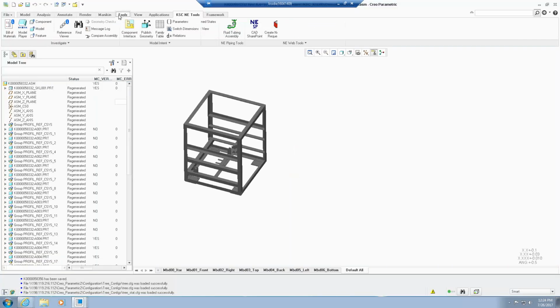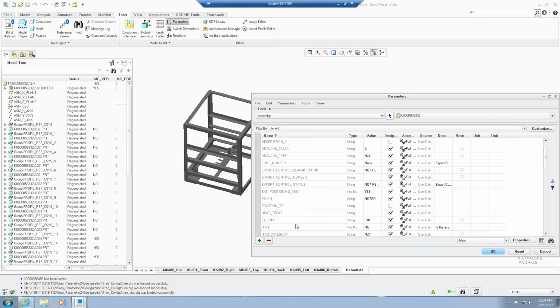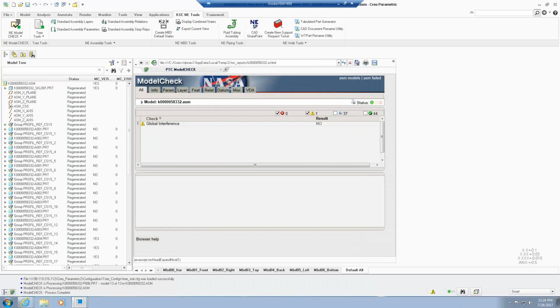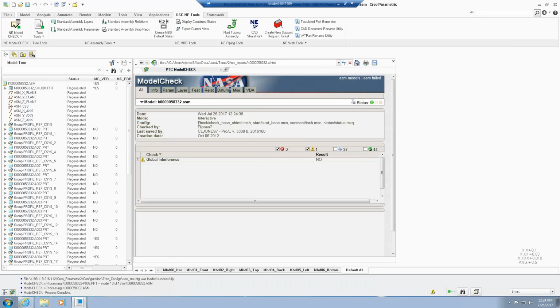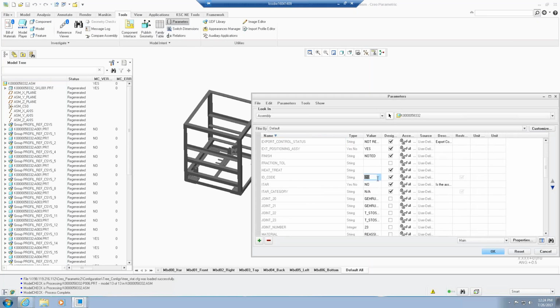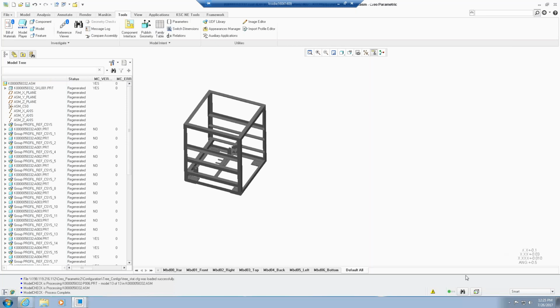If you look in my parameters, I have a parameter called ID code. This one is set to 010 because it's a weldment, and then it allows me to run ModelCHECK and change my different settings. So if I set here, you can see my configuration. I have a base model, base part, inch, and in this case, it says it's sheet metal, which is incorrect. So I'm going to change that ID code and show that it changes the different configurations. So I'm going to change it to, let's see, 230.